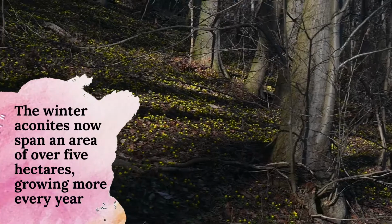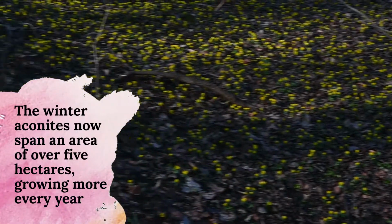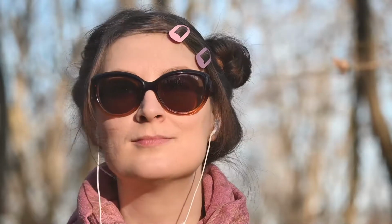Over an area of 5 hectares and claiming more space every year, you can't really miss the display of glorious yellow spring flowers. It's just so vibrant. It's beautiful. I love it.